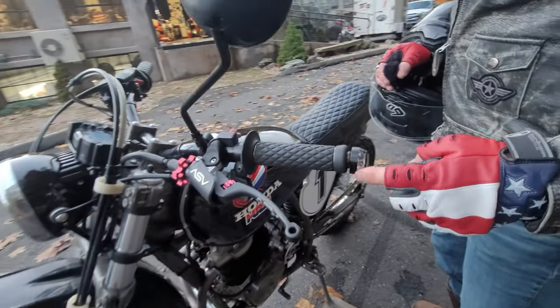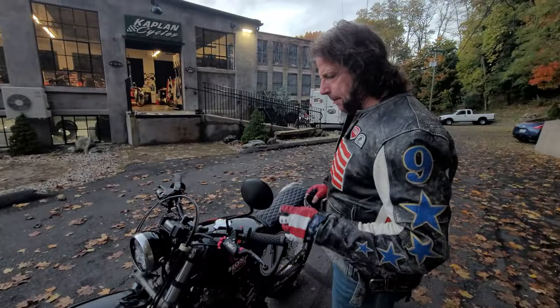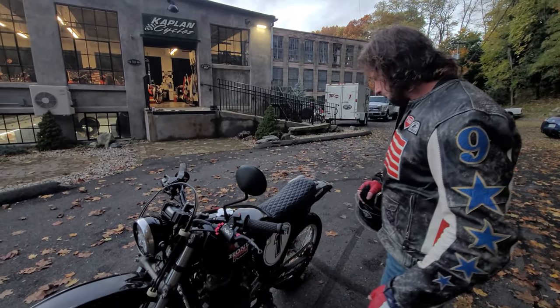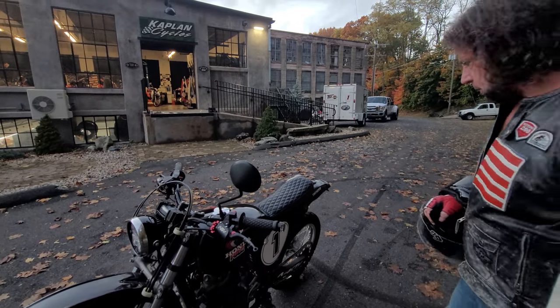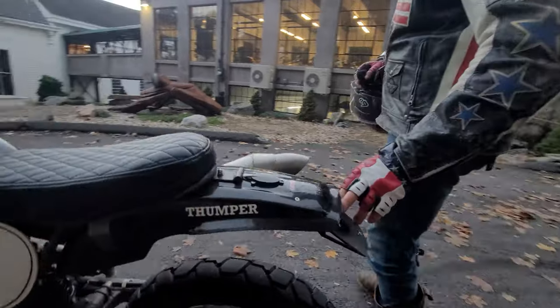Matching bar end LED turn signals, which aren't working right now for some reason. I'm not sure why. They were working earlier, and they're bright as can be. I guess that's probably just an electrical issue. I'm not really sure. It's got the LED taillight in the back here.